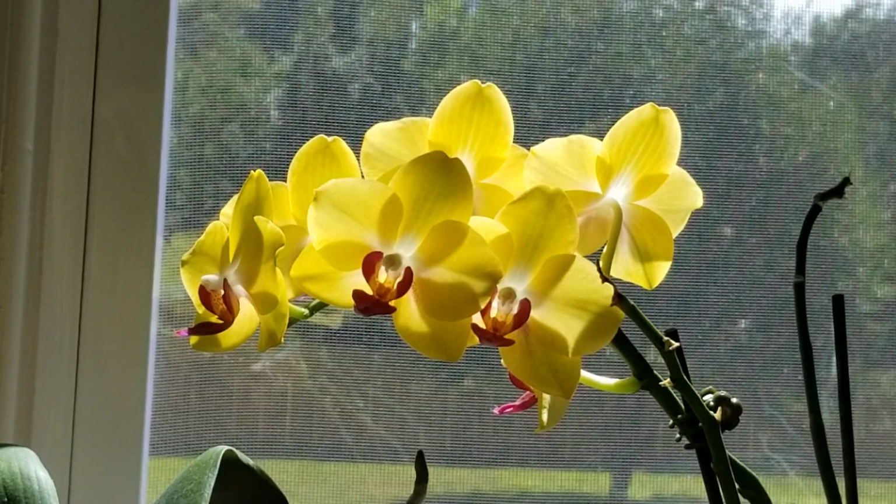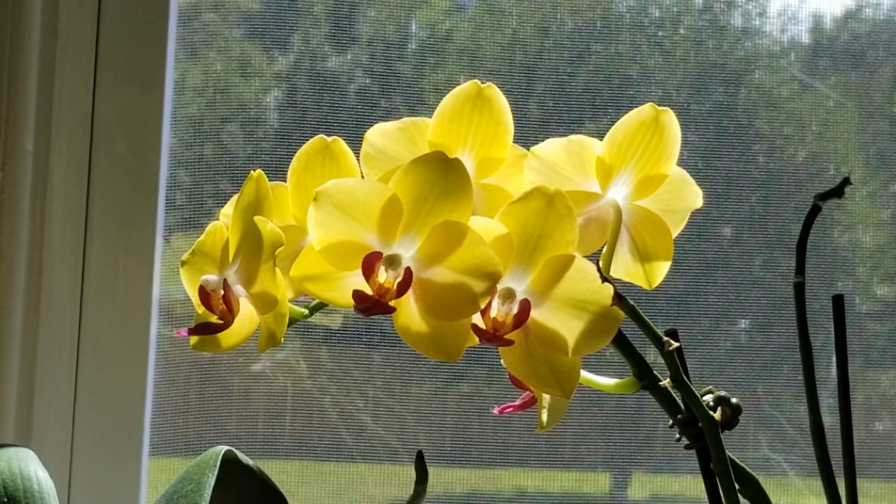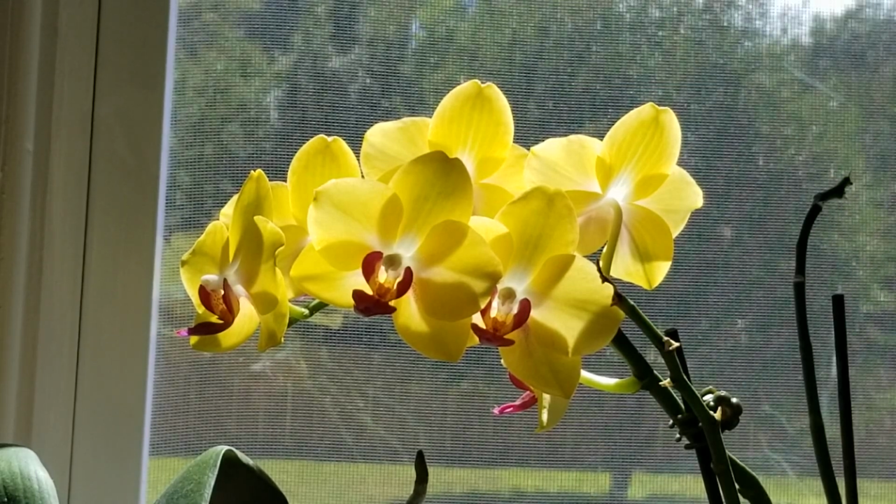And here's my Fall Fuller Sunset. My daughter gave this to me for my birthday back in September, and she already threw up another primary spike. I mean, my goodness, this is going to be a prolifically blooming plant. So gorgeous blooms on those. I think it goes really well with Tahiti Sunset. They complement each other very well.